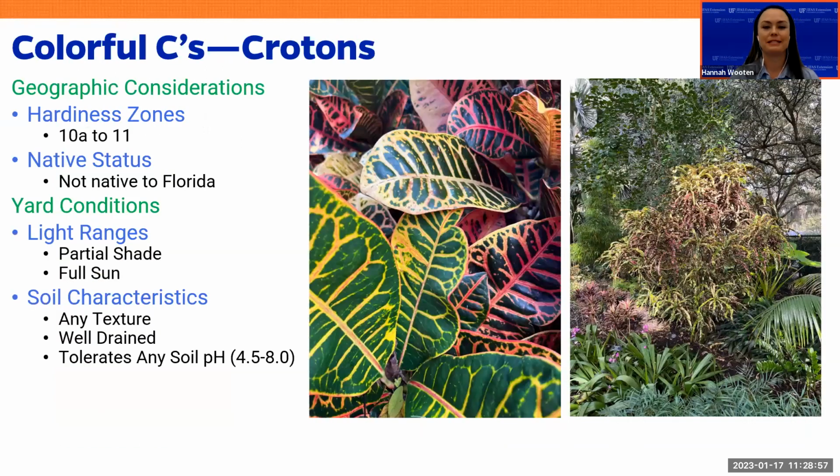And the colorful seeds, starting with crotons. So these cannot grow all across the state, but central and south between zones 10A and 11, crotons are a definite landscape plant favorite. They are not native to Florida, but they are very popular for giving the pops of tropical color. We've got lots of greenhouse growers that focus on crotons in Central and South Florida, and they can deal with partial or full sun.